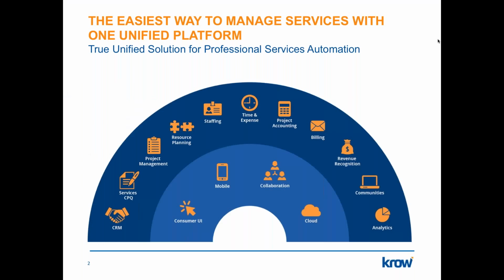So Krow PSA is the easiest way to manage professional services with one unified platform. Starting on the left of the slide in front of you, from managing your customers and accounts, services CPQ including proposals and statement of works, project and task management, resource planning, staffing, time and expense management, project accounting, billing and invoicing, through to revenue recognition, customer and partner communities, and analytics, all built 100% native on the Salesforce platform.